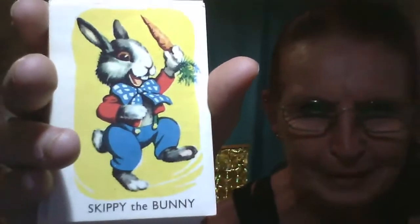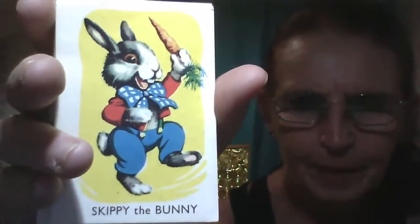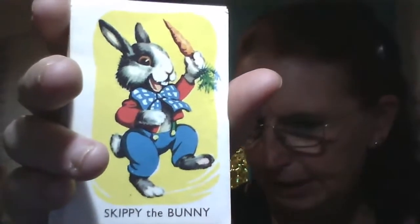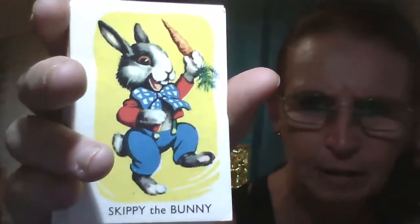Skippy the Bunny. Not a rabbit, he's a bunny. They're quite like bows, these animals, don't they? I think they've nearly all had a bow or a scarf.